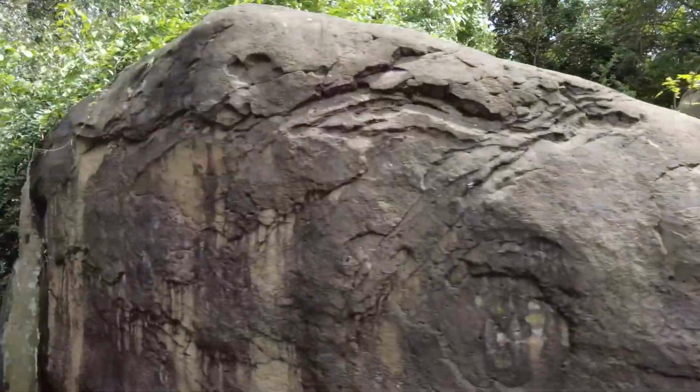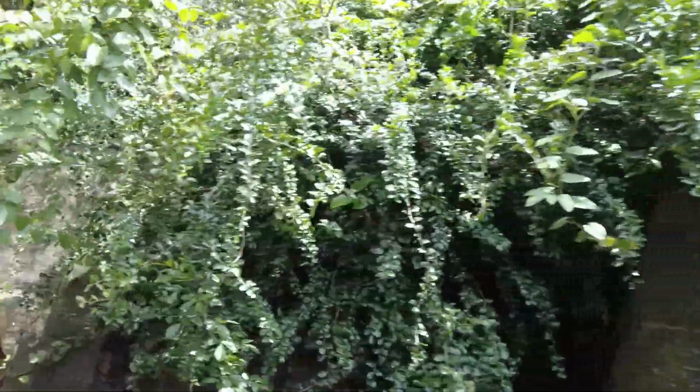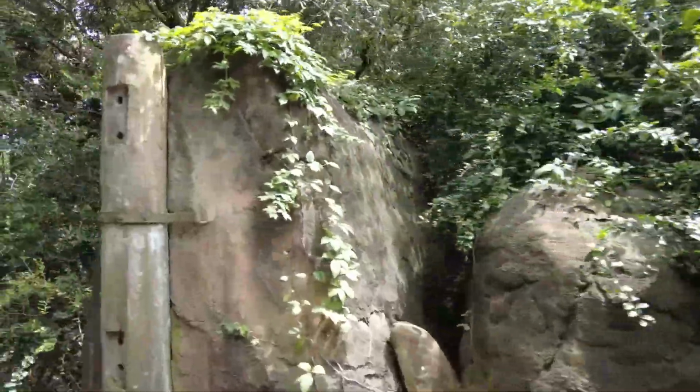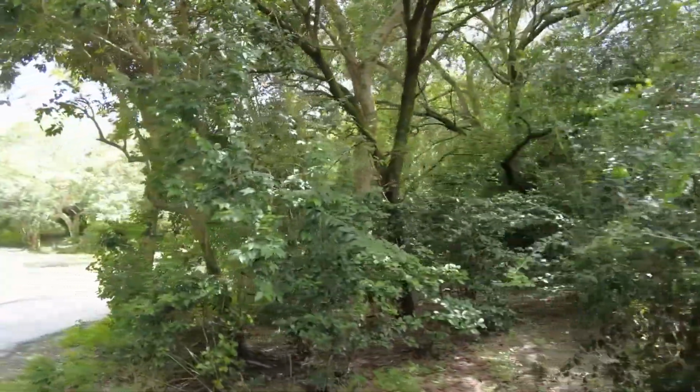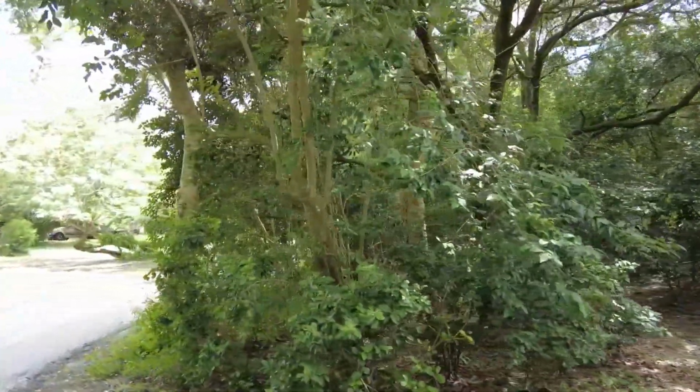Now that hiding spot I was telling y'all about is to the left, right past this rock here. Their territory expands way past these trees and bushes there on the left, so always make sure to check there for any elephants that may be hiding out and about.